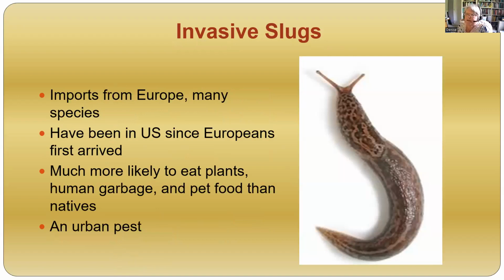So I want to introduce you to some of these invasives that you may not have realized were invasive. At least the slugs are imports from Europe. And there are very many slug species. They've been in the United States since the Europeans first arrived, so they're pretty well naturalized all over the country. They're more likely than natives to eat plants, human garbage, and pet food. Yes, pet food. They'll crawl up on your porch and eat your dog's food. They eat all kinds of organic material, and they're really an urban pest.